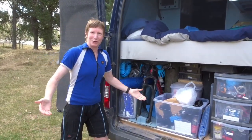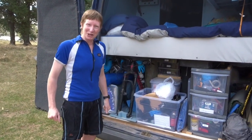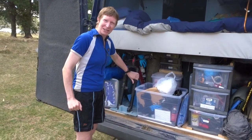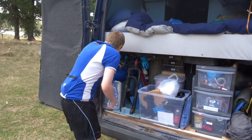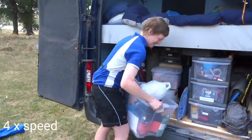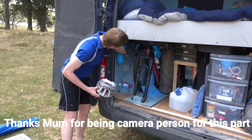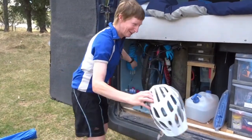So this is what I do to get my bike out each time I want to go for a ride. It's not the quickest, but at least I get to keep my bike inside where it's secure. So my helmet just lives on a little hook against the wall.